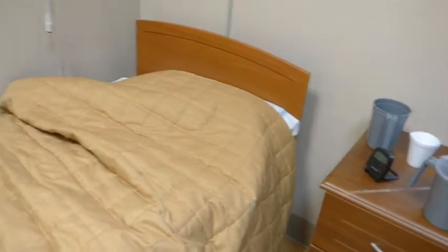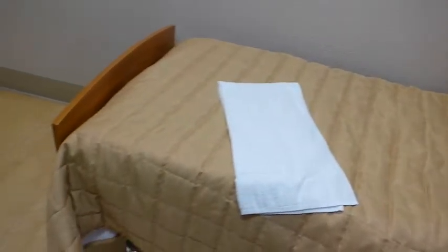And right there is a bed. It's a small bed, but it's comfortable. I think they call this a twin bed, but I call it just a half of a bed.